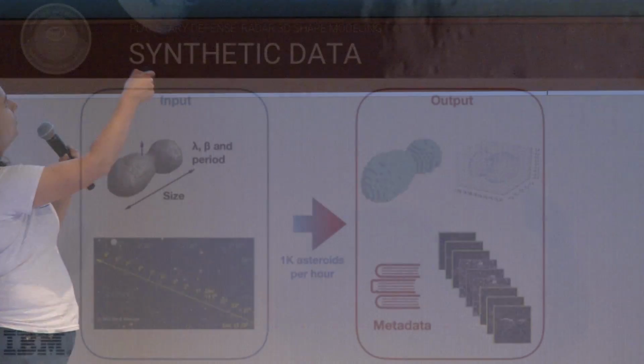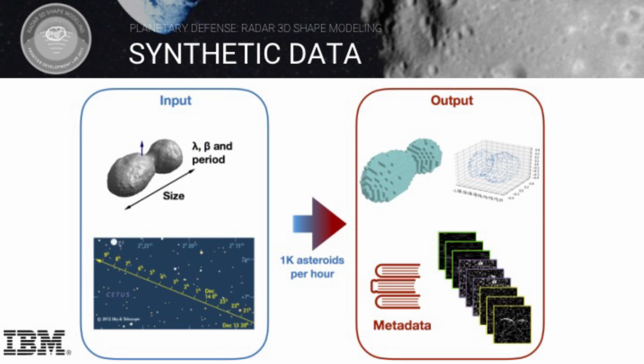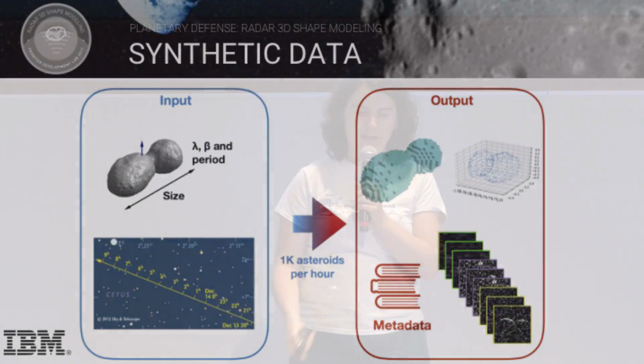Now, the output of this pipeline is a data set that consists, first of all, of the asteroid shapes, but in a form that is easy to understand for the computer. We have tried playing with two different formats. One of them is the 3D voxels, and the other format is the point clouds. So this is the voxel representation, this is the point clouds. And also we have the whole collection of metadata, and we have the synthetic Doppler delay images, which have added noise to make sure they look just like the real images look in real life.